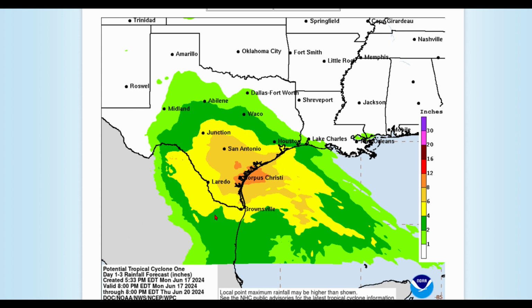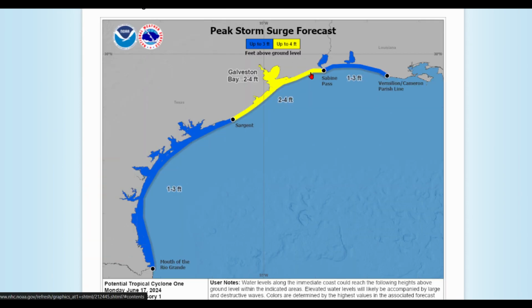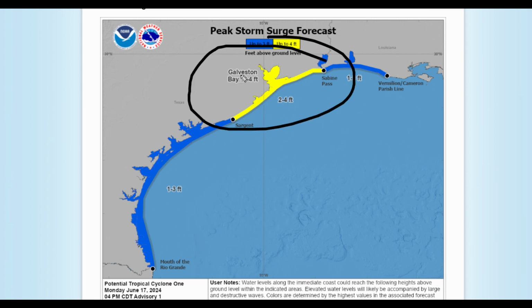And this is not extremely slow moving, but somewhat. So it will dump a lot of rain, especially in southern Texas. And then there is a moderate risk of flooding for Wednesday and Thursday across Corpus Christi, San Antonio, even Houston. They're also expecting 2 to 4 feet of storm surge in Galveston Bay over here in Texas, and then maybe 1 to 3 feet along the entire coast of Texas, even into Louisiana.